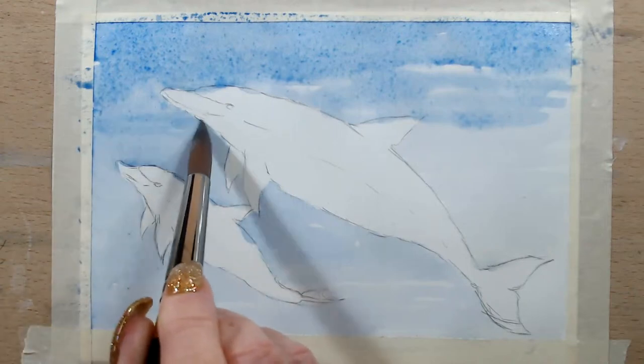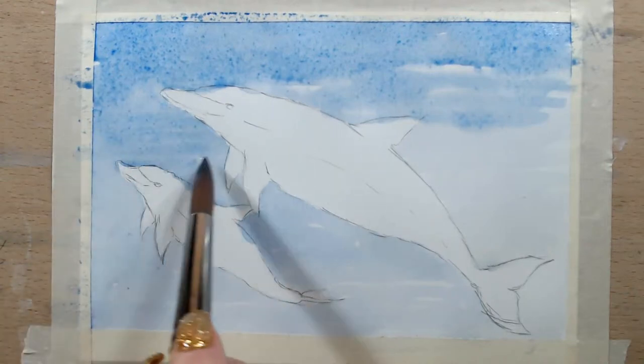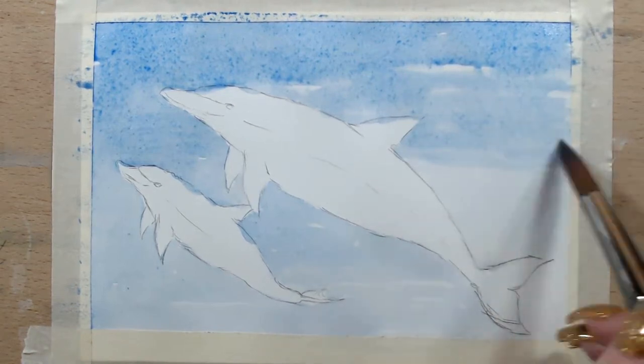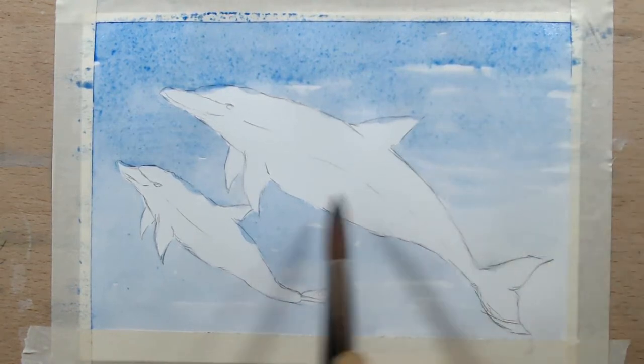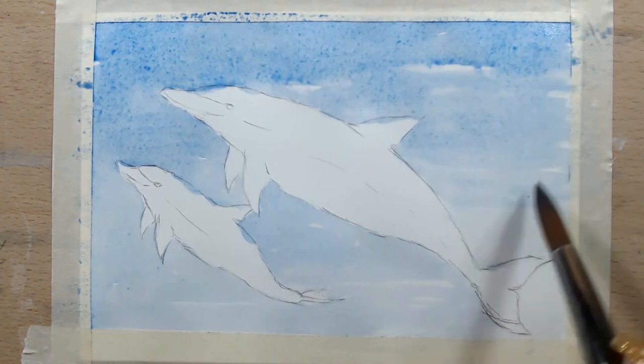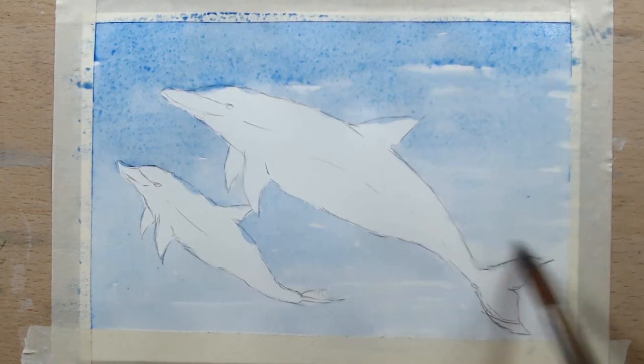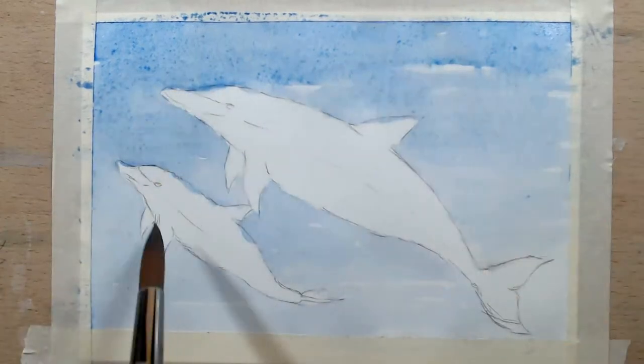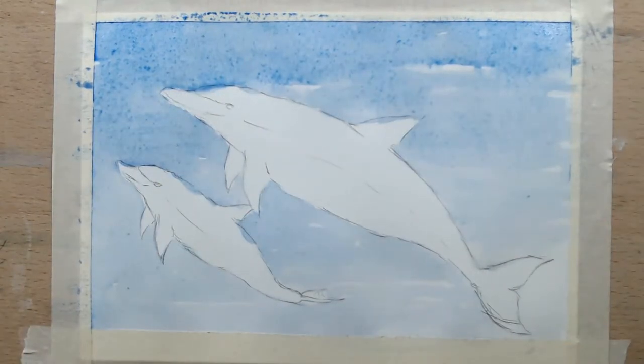This paper is hot press, so it's very smooth. I love working on smooth paper. I'm not a giant fan of textured paper, but that's because I've always been a drawer first, I think, and so that's where I love smooth paper. Okay, it does look a bit dotty here, but I think that's just the granulation of the blue.